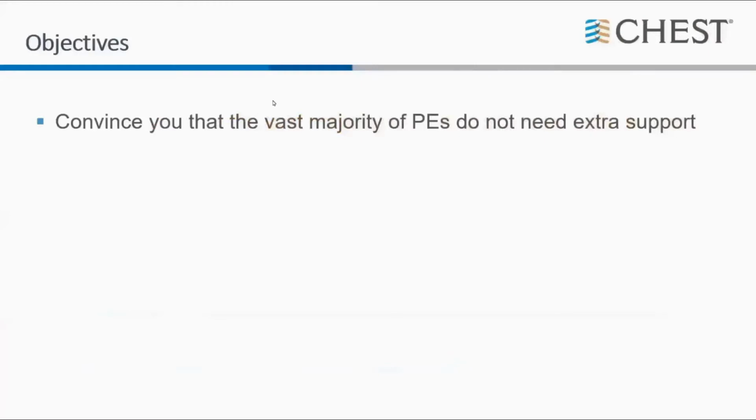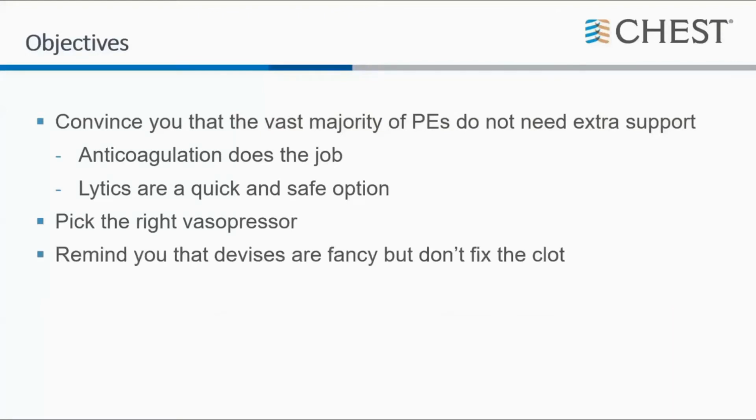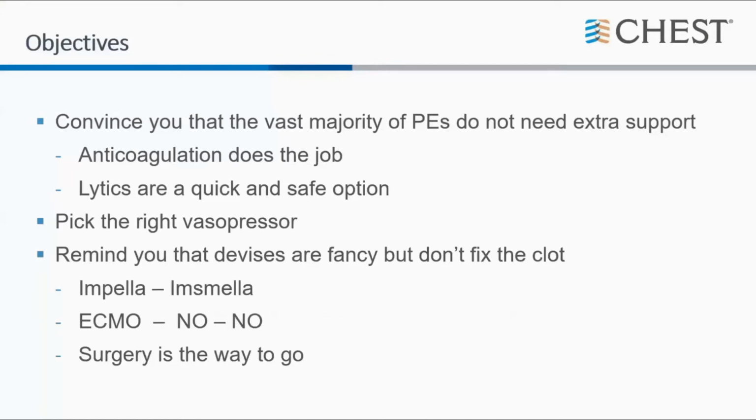So I am taking the other half of this argument, mechanical circulatory devices for acute PE, and I am telling you absolutely not. I have no conflicts of interest, so my job is to convince you that anticoagulation does the job most of the time, that lytics are quick and safe options, that I'm going to help you pick the right vasopressor in patients who are hemodynamically unstable. I'm going to remind you that devices are fancy, but they don't fix the clot. I'm going to tell you Impella and Smella, ECMO is a no-no, and surgery is the way to go.